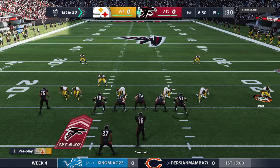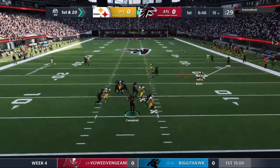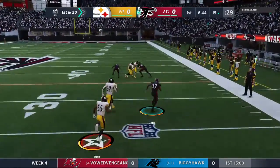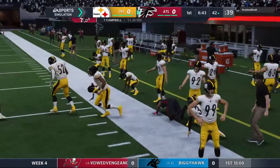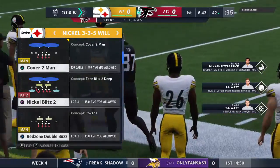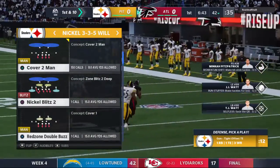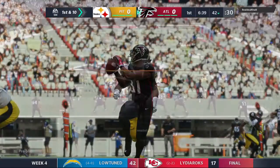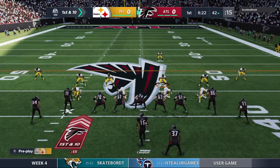52's the mic right here, right? 52's the mic. From the gun, Campbell. And he's going to find his man out of the backfield. That's complete. And past the 40 before he's out of bounds. The extra effort after the catch makes it good for a gain of 26 and also a first down. One play has him up past the 40 already, and another 1st and 10.